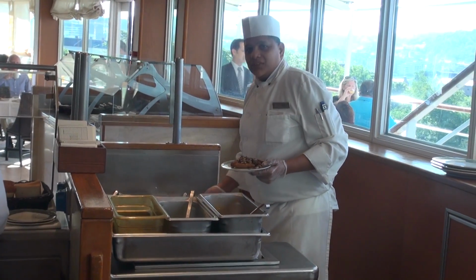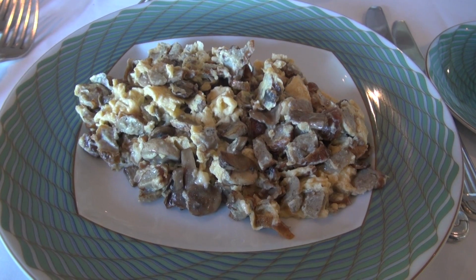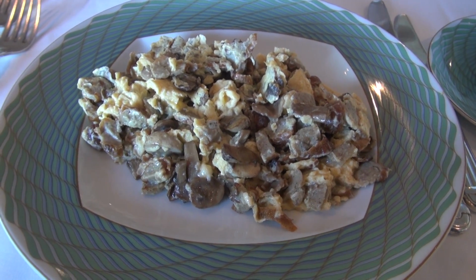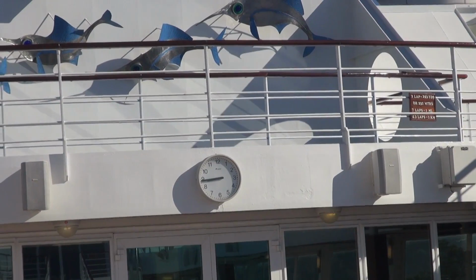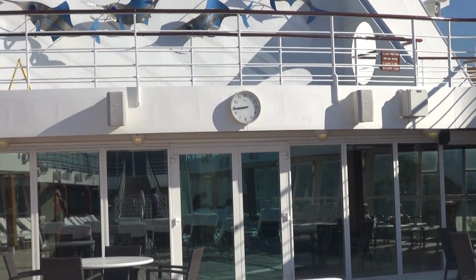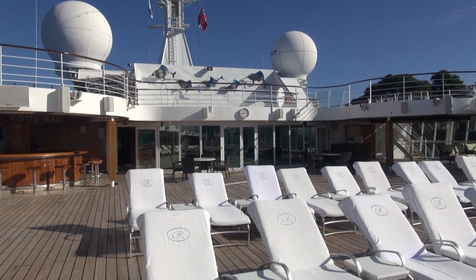And then finally one can have eggs made to order. A special sausage and mushroom omelet. And my favorites, salmon and prosciutto. It's 15 to 9, breakfast is over. It's time to go ashore and see the sights.